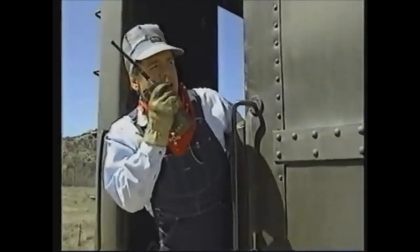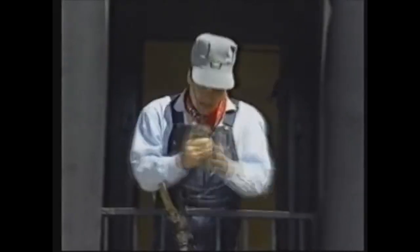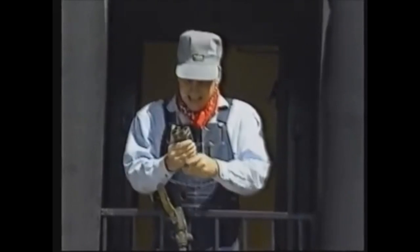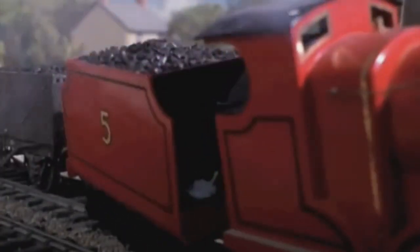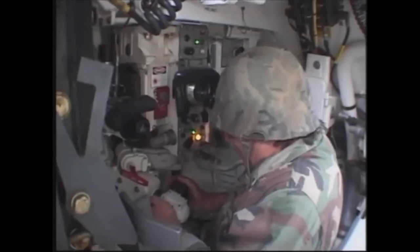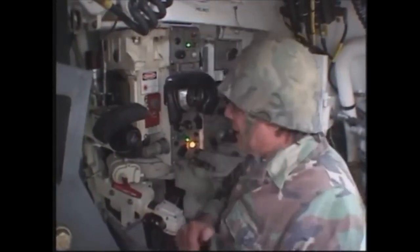This is Brakeman Dave to the engineer. You're the fluke! Forget the train! Stop the radio! Until next time. You can't win. And then you just push this button here. Oh, I shouldn't have done that.